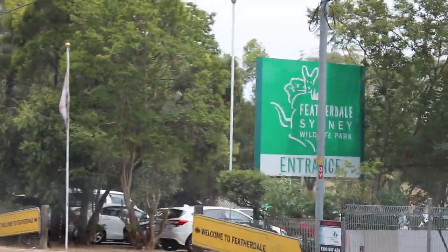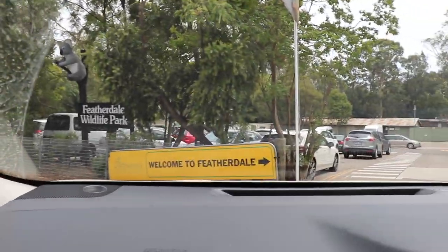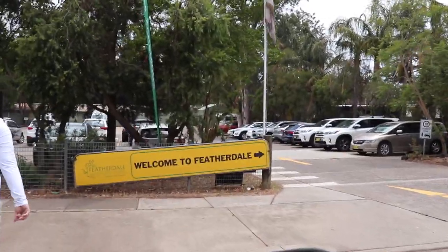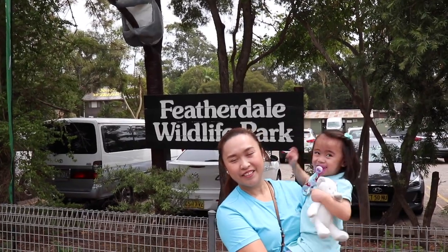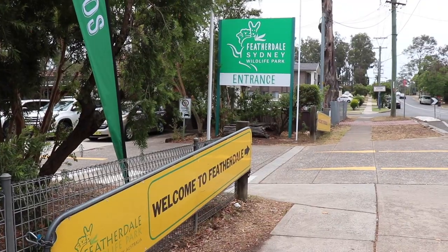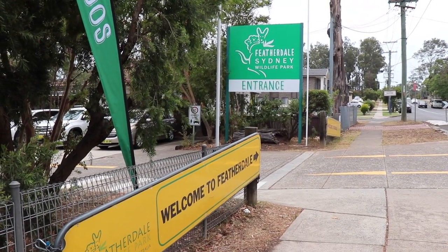Hi guys! Today we're gonna visit Featherdale Wildlife Park and we're gonna have Blaire seeing all the animals there, like the kangaroos and the koalas, the wallabies. Hi, we're here at Featherdale for Blaire to see the animals. Let's go!